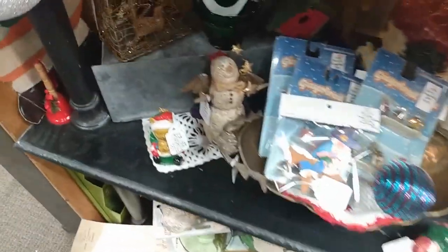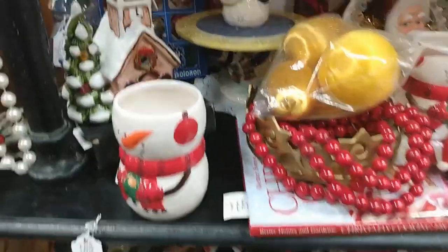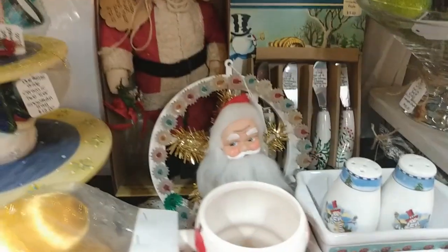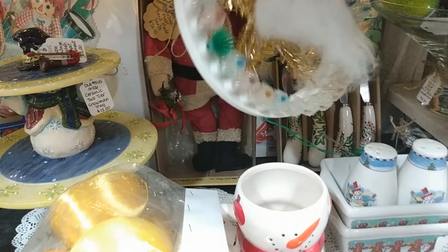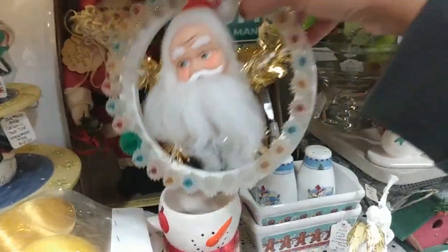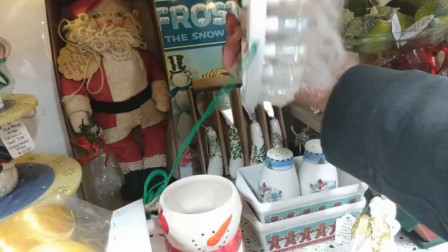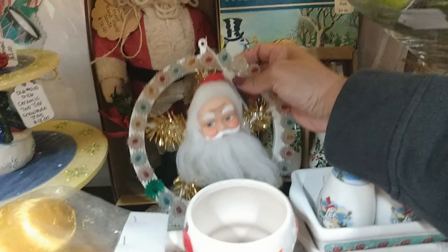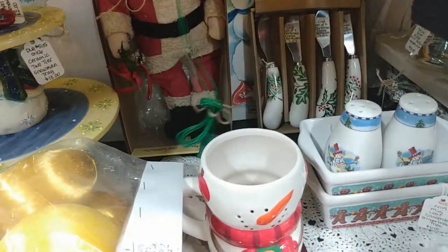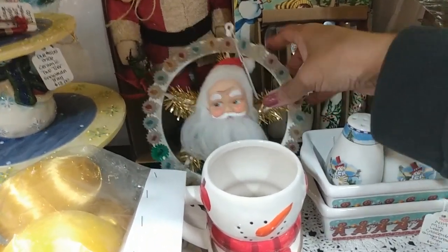All right, so lots of fun stuff, cute stuff. I still haven't really found what I'm looking for. I was looking for some vintage and antique ornaments, but I haven't quite found them. Now this is cute. I don't know if this works. This is $24, but I don't know if you can plug it in to test it, or maybe it takes batteries, I'm not sure. But that looks like fun.